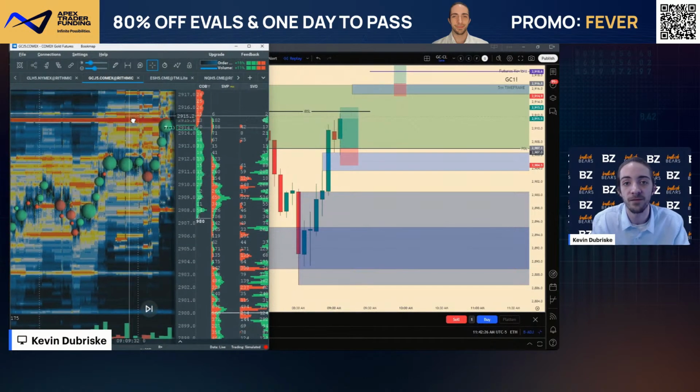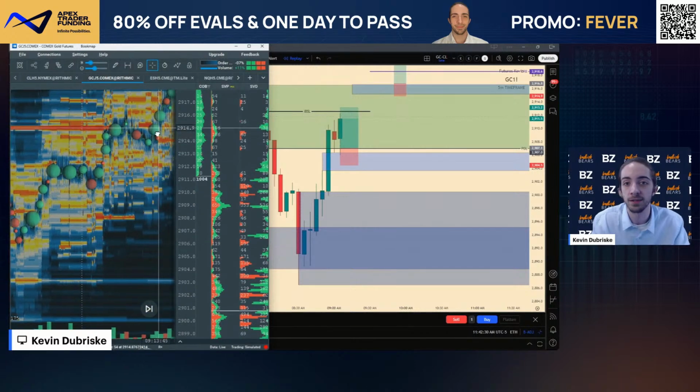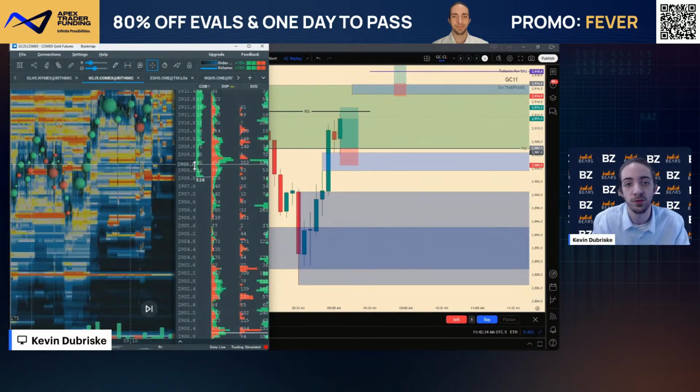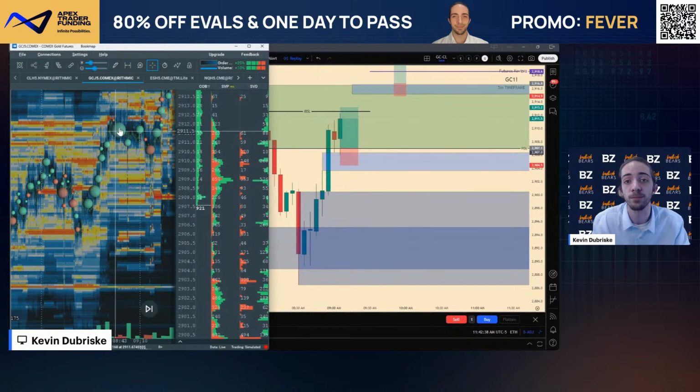So that 29.15, once we were able to break it, we were able to hold it as support. And that was where that second trade came in. Now, this first trade, what I noticed was we had a strong level of resistance that we broke. Once we break a level of resistance, what I like to do is look for a new level of support that lines up with that same area. Once we start getting levels like this overlapping, it adds probabilities to our trade.